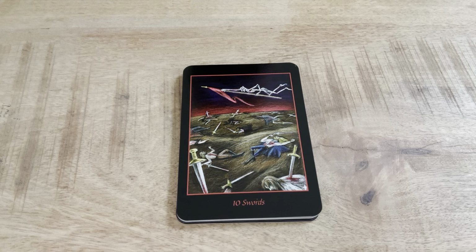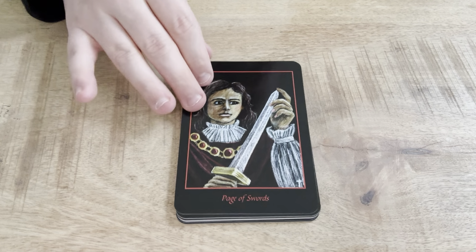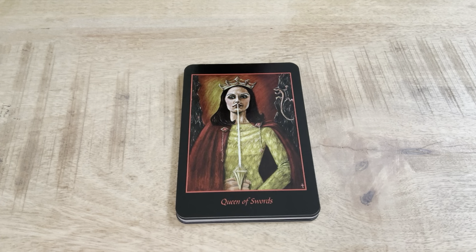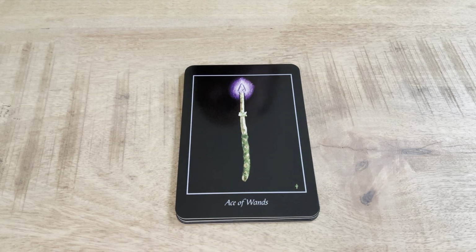And then the 10. So yeah, I'm totally getting just regular suit of swords here and not getting any fire energy here. But whatever, that's cool. I think the suit of swords court is a bit underwhelming, but still, it's still cool. I like it. And then this suit of wands is really, really, really stunning.